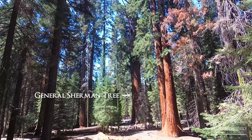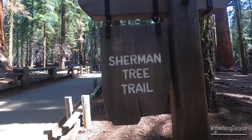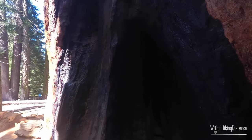The General Sherman Tree can be seen in the distance as you reach the bottom of the trail. At the bottom of the trail, you can take a right and go directly to the General Sherman Tree, or you can explore some of the other loops in the area.